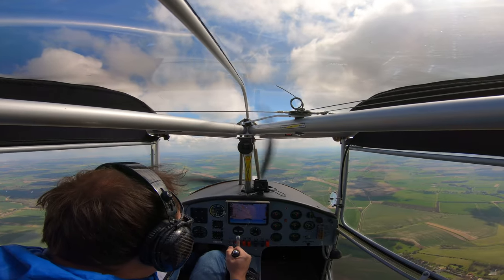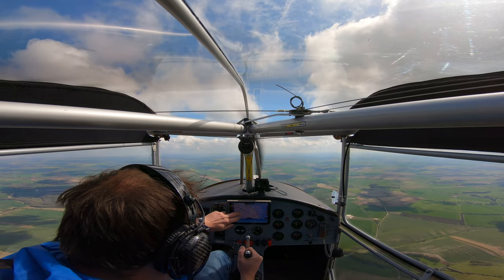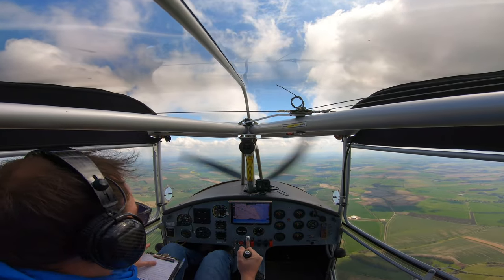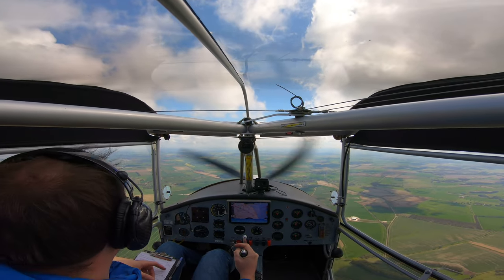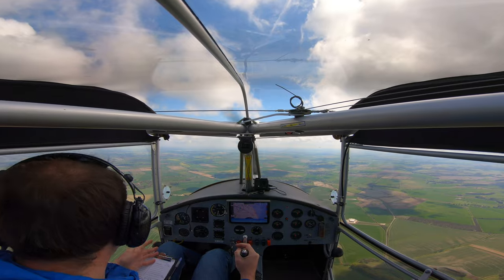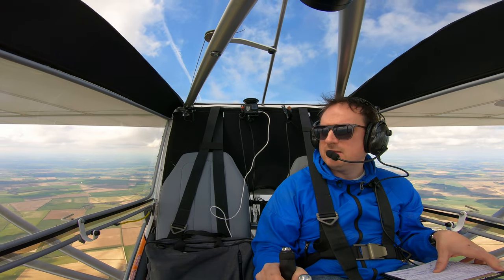So we are 17 miles to run to Strubby, and there's Strubby North and Strubby South. Strubby South is the glider side, Strubby North is the GA side. It's no overhead joins there due to the gliding site.